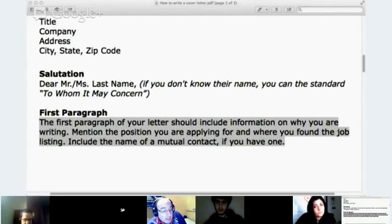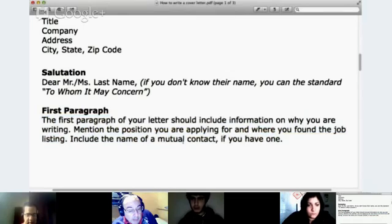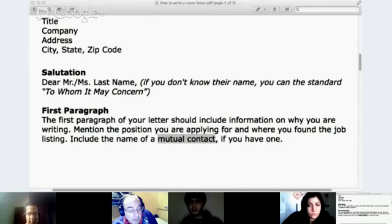The first paragraph of your letter should include information on why you are writing. Mention the position you are applying for and where you found the job listing. Include the name of a mutual contact if you have one. Good. A mutual contact. So a mutual contact, anything that's mutual, it's something that you both share. So a mutual contact is someone that you both know.